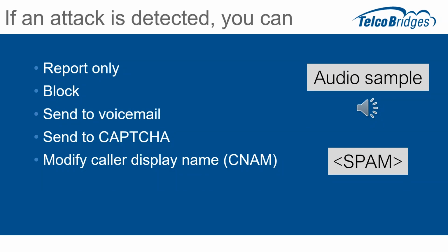And you might want to click on the audio sample. I don't know if that's connected or not, but if... Hello, your call is being connected. As a security precaution, please enter the following 2-digit code, 98. Please hold. Now connecting. So that's a great way under a heavy attack to just filter out all the machine generated calls and still let callers get through.